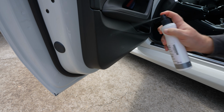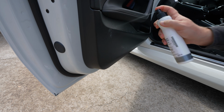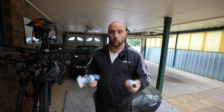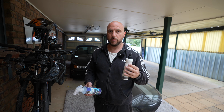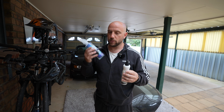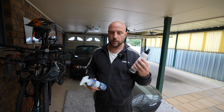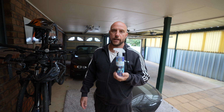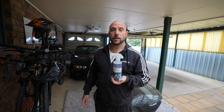So I think at the end of the day, if I had to choose one to have all the time, it's definitely going to be out of the BMW one and this one. This one cleans better, this one smells better. But at the end of the day, for the price and how it performs, I don't think you're going to be disappointed with this Chemical Brothers.